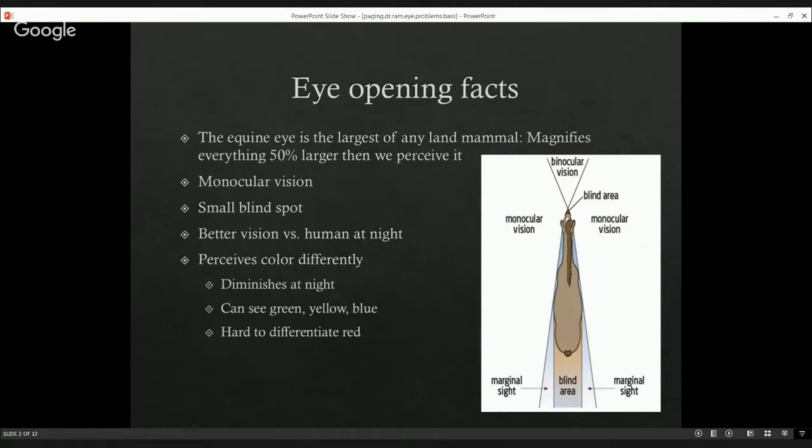So the equine eye is actually the largest of any land mammal. It magnifies everything 50% larger than we perceive it. The horses have monocular vision, so they see one side with the left eye and one side with the right eye. They have a very distinctive blind spot in the front part, and that's right in front of the nose and right behind the tail. So two spots to be the most careful around with the horse.